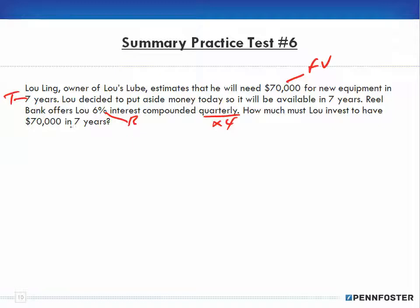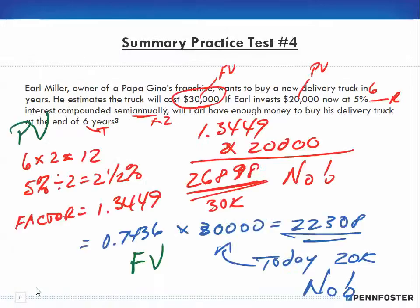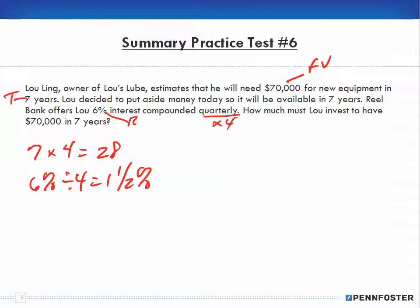Okay, so we're going to be looking at a future value here. 7 years times 4 compounded quarterly, that's 28 periods. And 6% divided by 4 is 1.5%. So we jump up to our future value table and we look at the 1.5% for 28 periods. That gives me a factor of 1.5172.